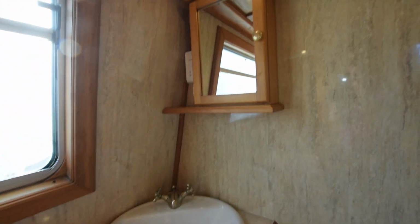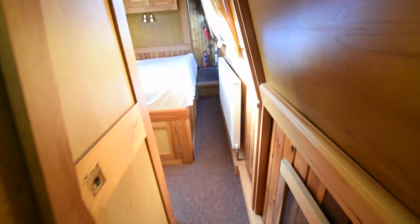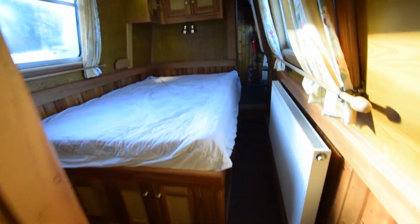There's a heated towel rail in here. Cupboard on the wall, the basin's ceramic. And there's a bath there with a shower over it. This room's a good size as well, 7 feet long. So it's good proportions of rooms on this boat. There's another screen for the side hatches, and the bedroom's next.